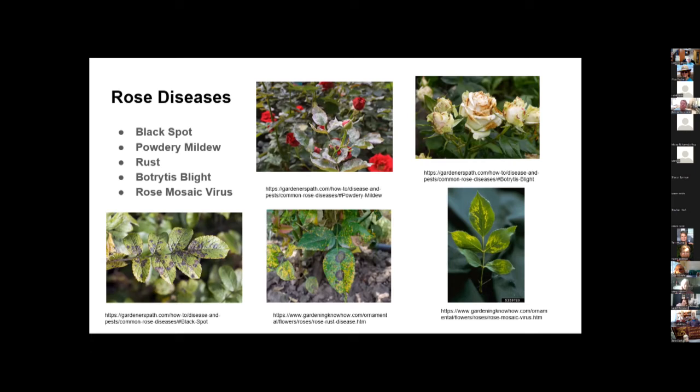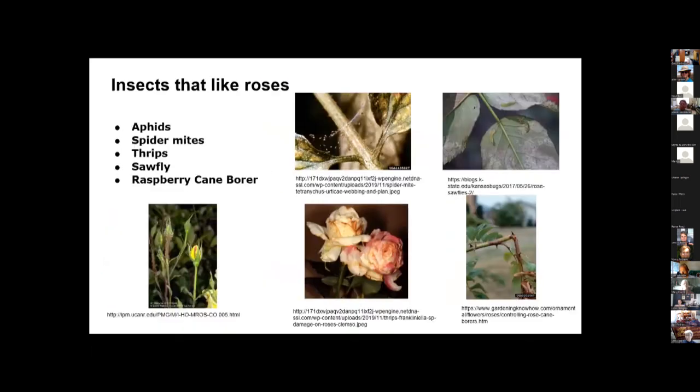So in my case, when I get it, I dig it up. I don't want it in my other roses. And luckily for me, I've only had one plant of it. There are a few more things in rose diseases, but what I'm showing you are the most common. Next, bugs.